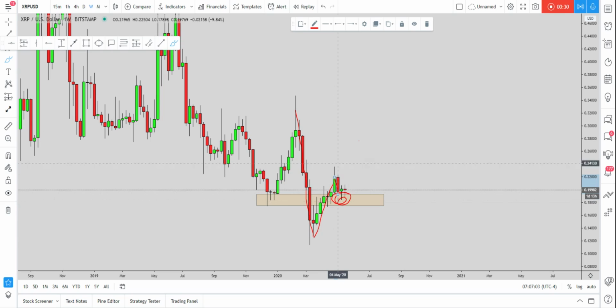Now that the market broke above it and went for a retest, it has turned into support, and in fact, the market has already shown 3 rejections of the area. So from a weekly perspective, we have support at this zone. This is what we have to take from the weekly time frame.